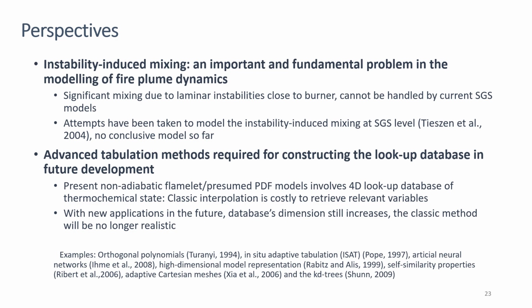We also need advanced tabulation methods for constructing a lookup database in future developments. Nowadays, we use a 4D lookup database to store the thermochemical states. With new applications in the future, the database dimension will still increase, and the classic method of interpolation will not be realistic.